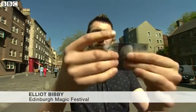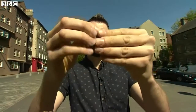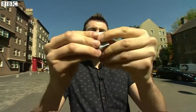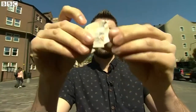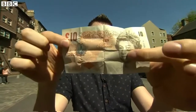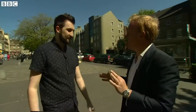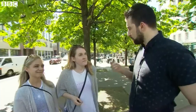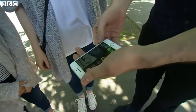So with the £5 note, if you fold it up into a little square, once, twice, three times, all you need to do is click, and that's when it changes into a £10 note, just like that. Oh, that's a good rate of return. That's for you. I like that. That's good economics. No? We've recruited magician Elliot Bibby to put the polymer cash through its paces in Edinburgh.